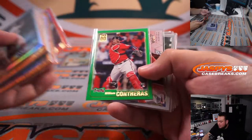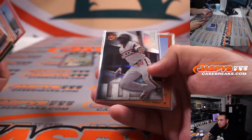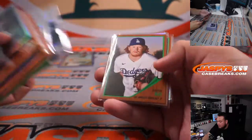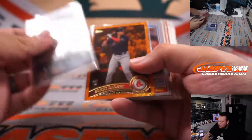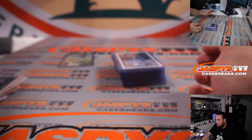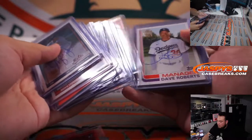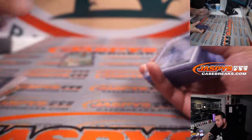Vida Blue. There's a little mini Sam Huff. That was really cool. Scooball. Lou Bob. Rosario. Trey Mancini. Merrifield, Dustin May, Schmaltz, Javi Baez, Buster Posey. So 1, 2, 3, 4, 5, 6, 7, 8, 9, 10, 11, 12, 13, 14, 15, 16, so about 23 of those. Also, this Ryan Mountcastle was really nice. It was out of 15 as well, or 50.